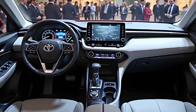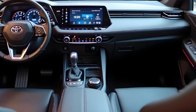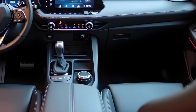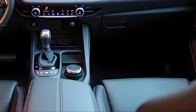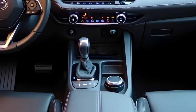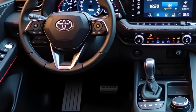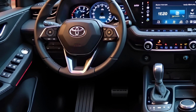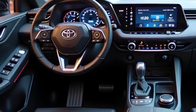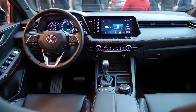Below the screen, the physical controls for climate and media are tactile and user-friendly, a nice balance between digital and analog. The digital instrument cluster is fully customizable and now standard across more trims. It displays everything from speed and navigation to driver assistance alerts. The seating has been improved with better bolstering and lumbar support.